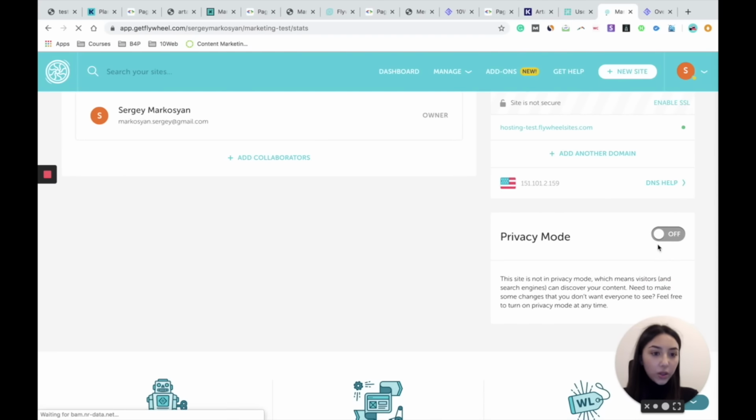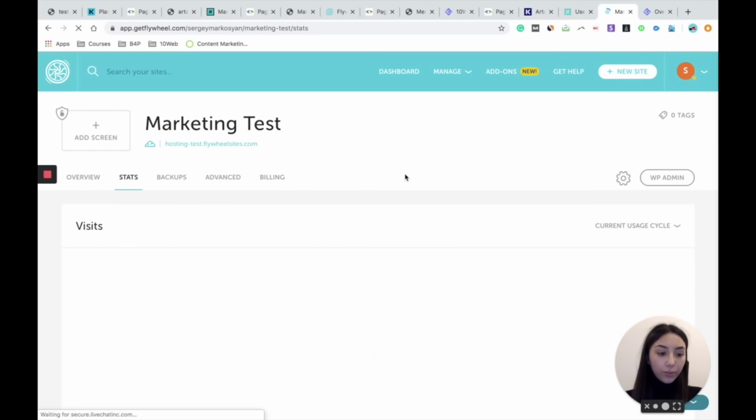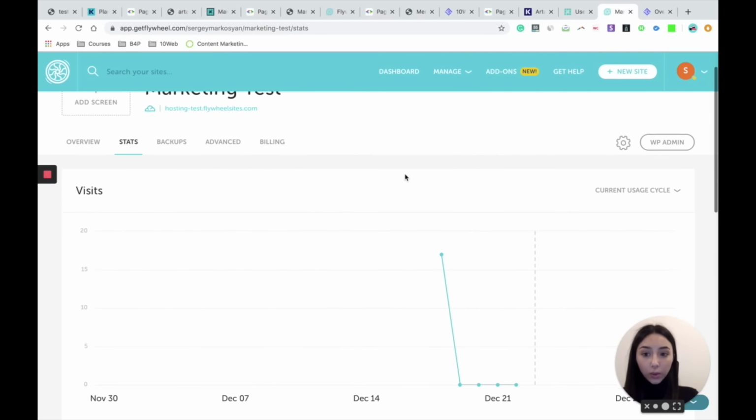The next thing that you get here is a privacy mode, and you can always turn it on if you want to password protect your website. This is something that the rest of the managed WordPress hosting providers had as well.